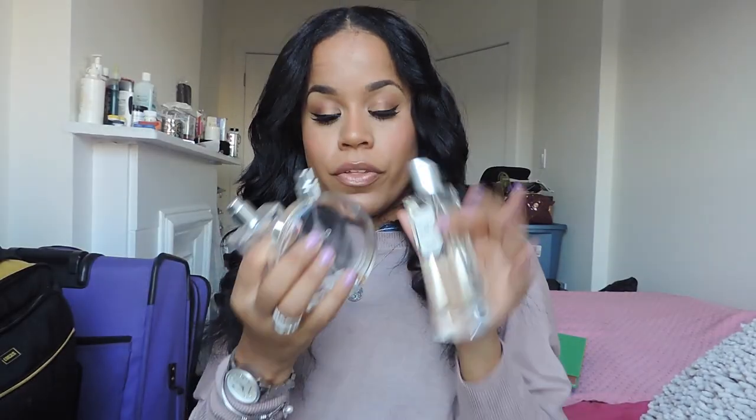I have a couple fragrance favorites. Not a couple, I have three. I have been loving Jo Malone fragrances. I've always really liked, this is what I'm wearing today, so like refresh.